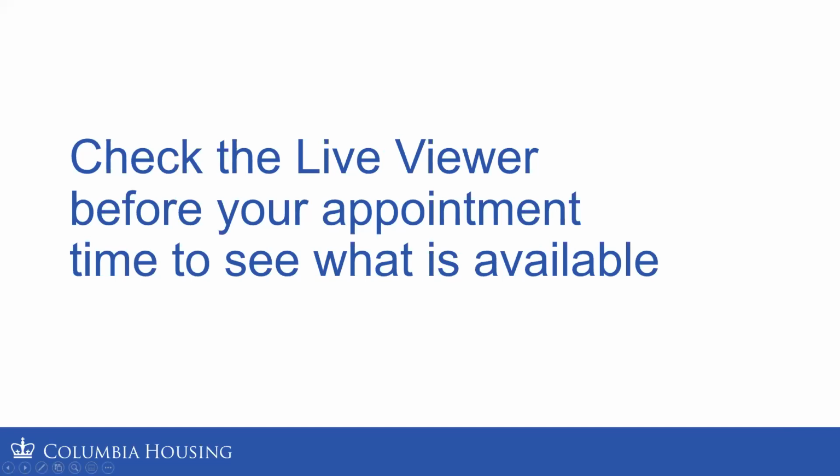Naturally, during this entire process, we will still use the live viewer that will be linked on the housing website. So make sure to track the live viewer so that you can watch as groups and individuals are selecting, so that when your time is approaching, you're able to have a very specific set of options for your group, so you're able to go into the portal and select quickly.